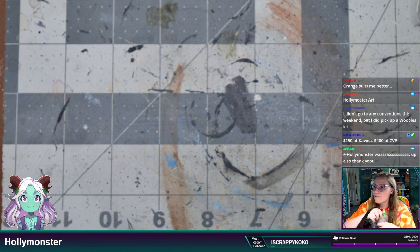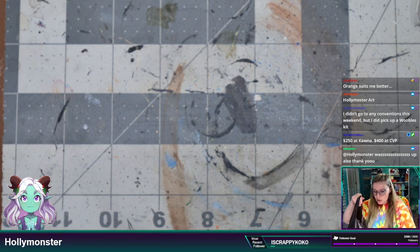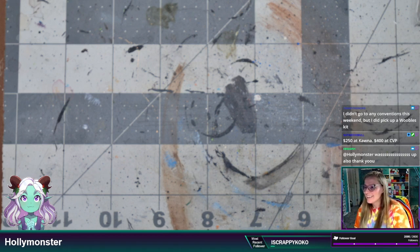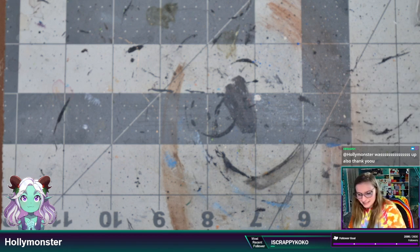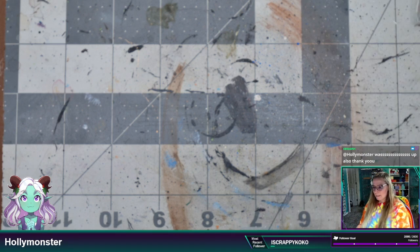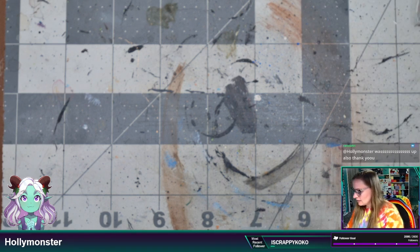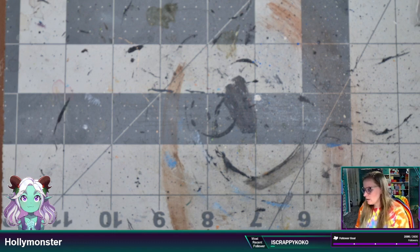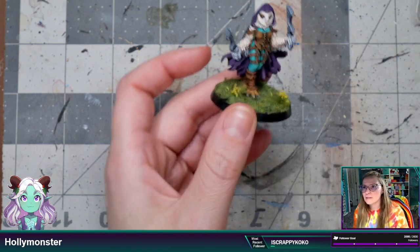250 at Kana, 400 at CVP. Oh my god. You're gonna have so many of their miniatures. Have you ever painted one of their minis? Crazy person. Alright, these medals. Oh wait, where did my challenge coin go? I got a challenge coin for this miniature as well.